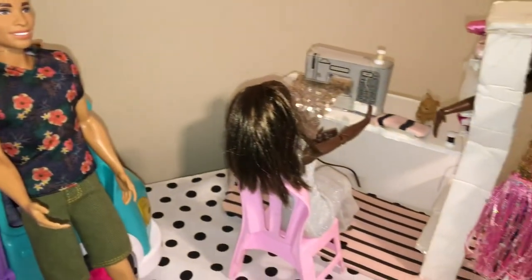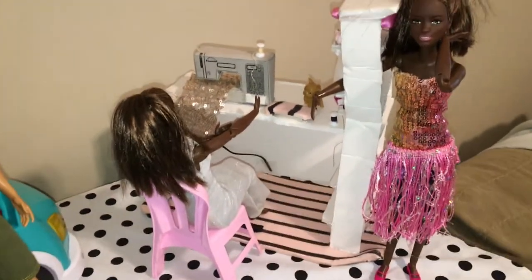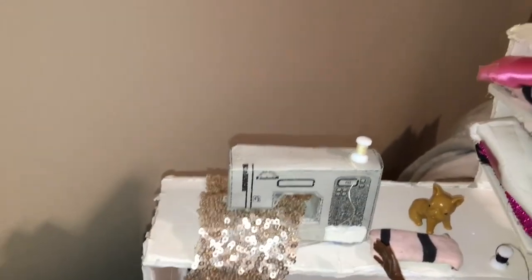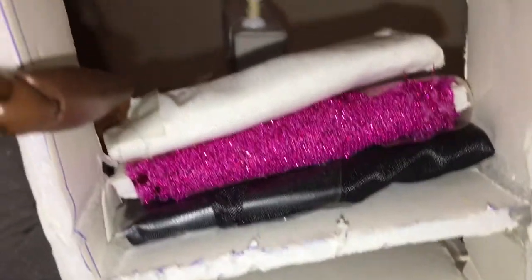So my scene is the garbage truck scene where Cruella rolls out of the garbage truck and this beautiful long train shows in the video. And then right here I have her at the sewing machine with her little dog. I can't remember his name.